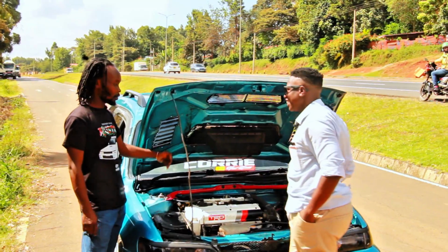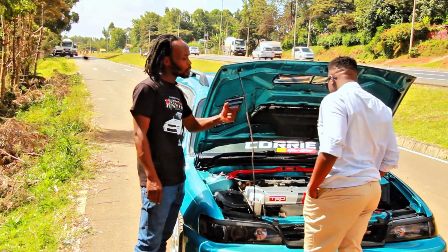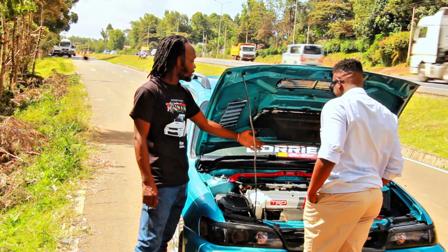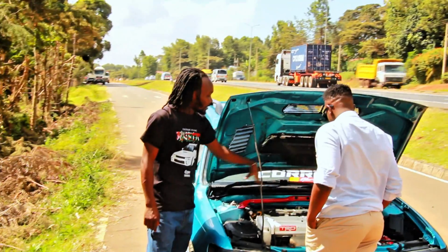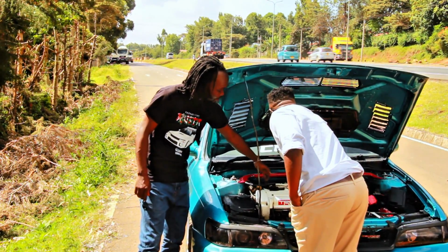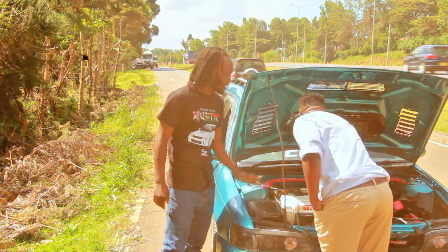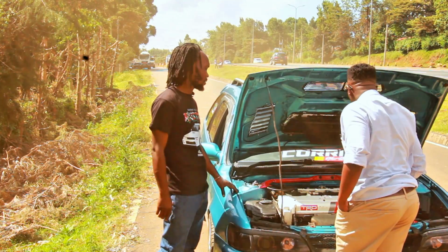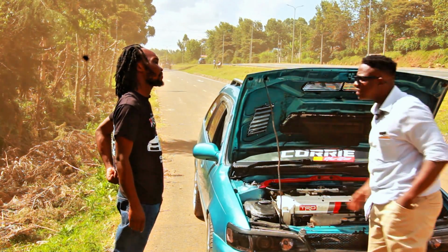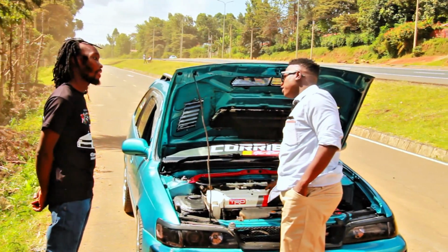The moment you have individual, you have a lot of things to check when working on other things. Once you have a single, you concentrate on one thing. But the ITBs we have here, you still control all the ITBs with one TPS. You control it with one throttle, one flange, one map sensor. So this we understand. With this setup I can call it the Frankenstein of Toyota Corollas. It's a very unique setup.